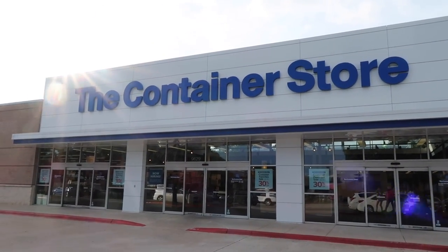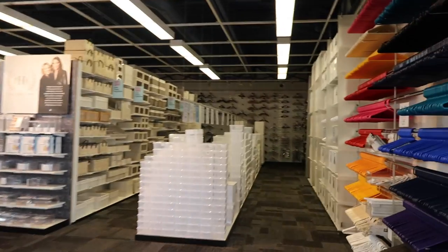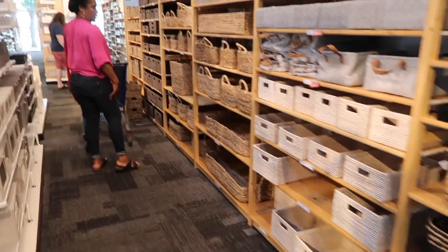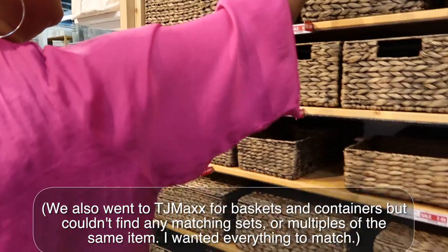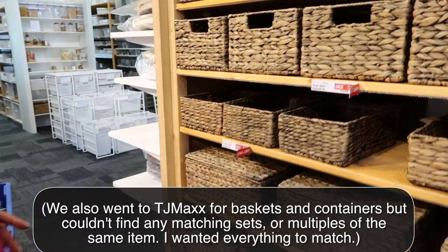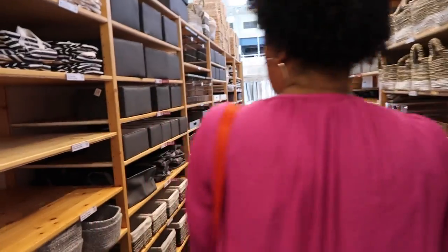Last stop, the container store. This is where I'm gonna be spending the big bucks, but this is where they got all the stuff. Ooh, see, look how satisfying this store is. Very nice. So I'm still looking for baskets, like regular baskets and wire baskets. Oh, these are actually cheaper. And this is $9.74. These are cheaper and they're on sale. And then I need spice jars, spice rack situation.